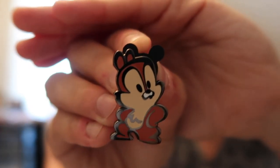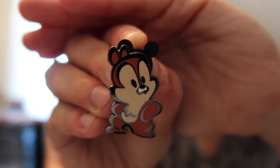Hey, last one. Hopefully it's amazing. Oh, we don't have it. So it is amazing. It is Chip. And you can tell he's Chip because he has a black nose and not a red one. He's so cute. Chip and Dale are absolutely adorable.